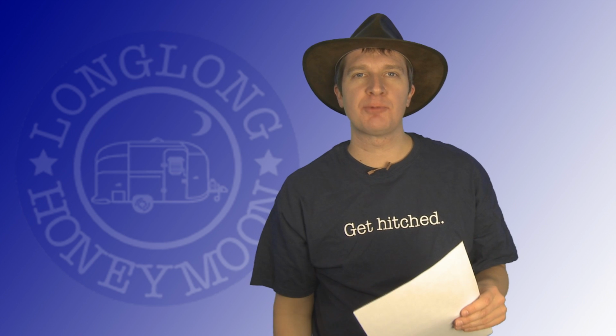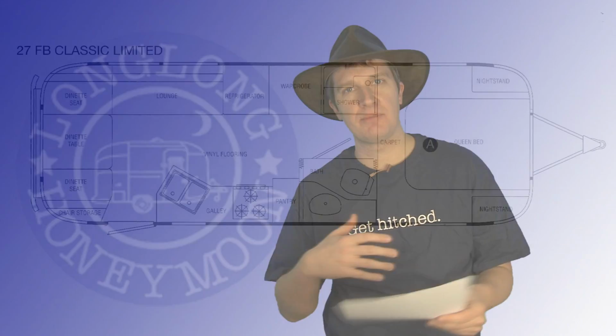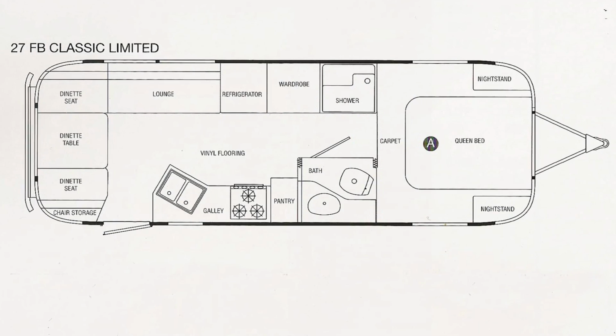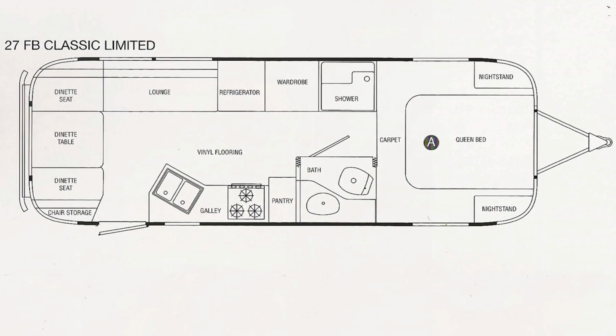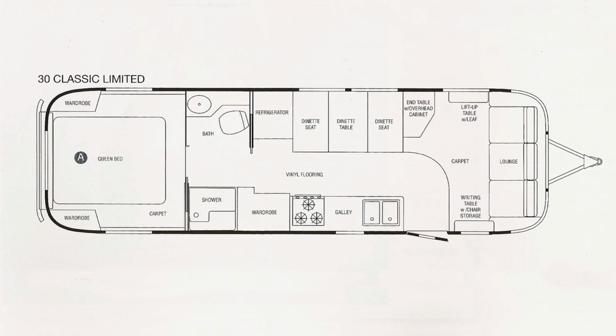You know, Airstream has produced just about every conceivable type of floor plan over the years, from no bedroom to twin beds in the middle to rear bedroom and now front bedroom. Obviously, the front bedroom units are very popular. Let me preface this conversation by stating the obvious. What's best is what works best for you. This is a matter of opinion.